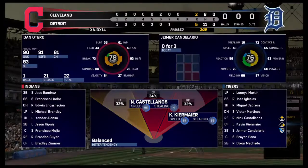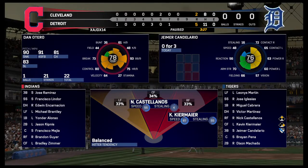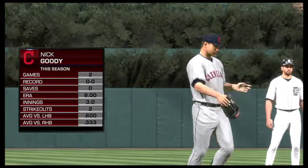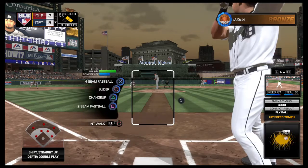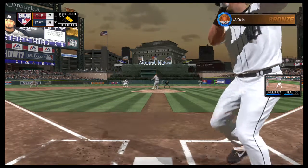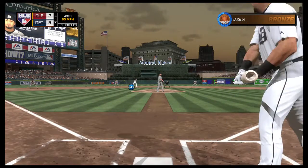The next batter, Jeimer Candelario. He was retired after. Nick Goody will come on out of the bullpen as he'll be appearing in his 3rd game this season. Now pitching for Cleveland. And that misses for ball 1.